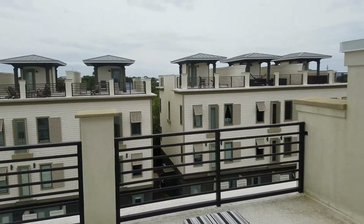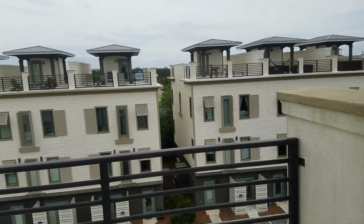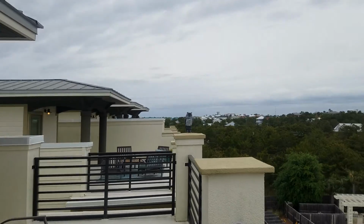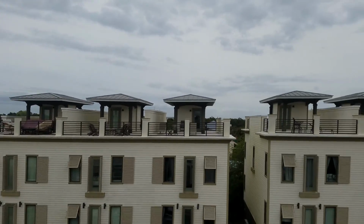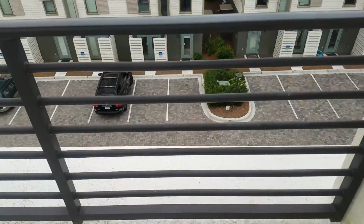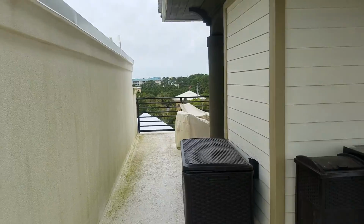I thought I would start at the top and work my way down. This is on the balcony of a property at 30A. So you are afforded great views. The Gulf's over that way. The railing, would probably have to put something there if you had little ones running around.